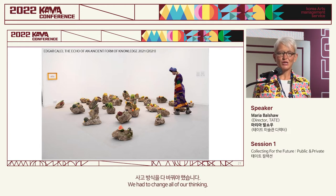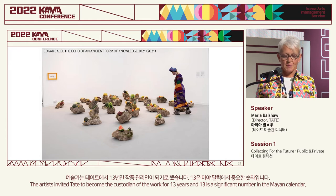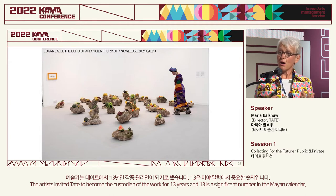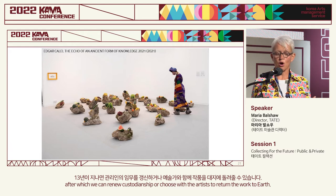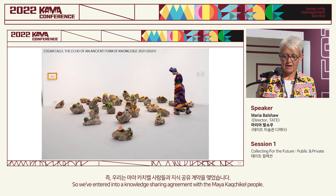We had to change all of our thinking. The artist invited Tate to become the custodian of the work for 13 years, and 13 is a significant number in the Mayan calendar, after which we can renew custodianship or choose with the artist to return the work to Earth. So we've entered into a knowledge-sharing agreement with the Maya Cachiquel people.